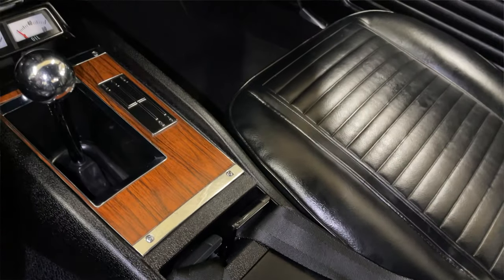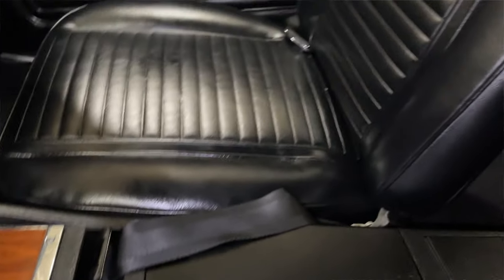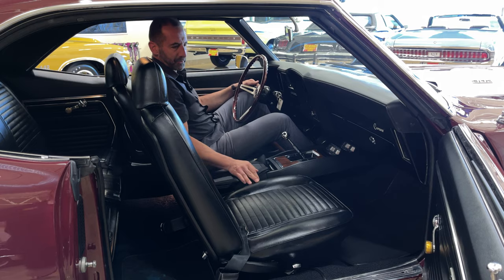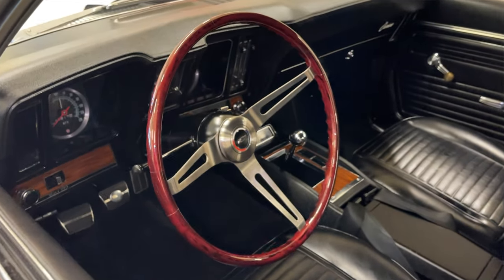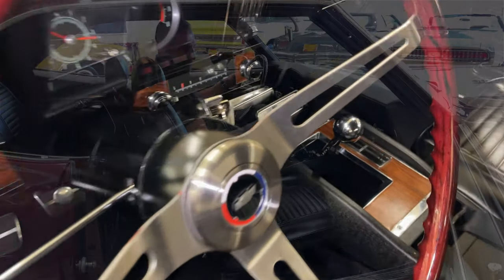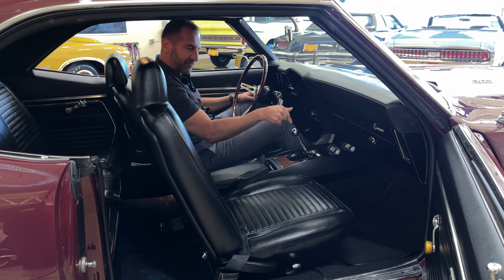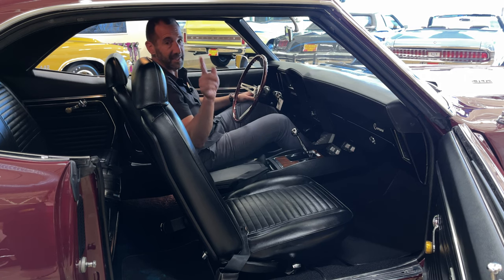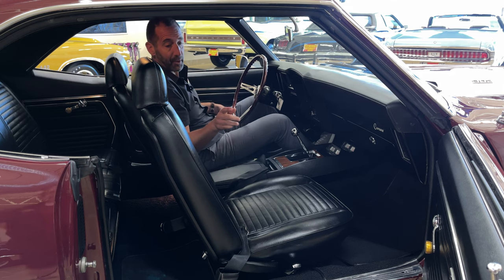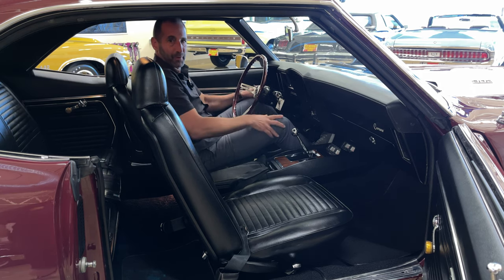Factory gauges right here with the console. Seat belts in it. Correct seat belts with the GM plugged into where they're supposed to be, right? Nice rosewood wheel, real deal, four speed, smooth, the correct ball here without the shift pattern. Why shouldn't the shift pattern be on here? Because the shift pattern's on the console, and you don't want to find a car with it on here and here, because that would be redundant and the factory would not do that. And then you could always have this. That noise says I'm a little more restored.